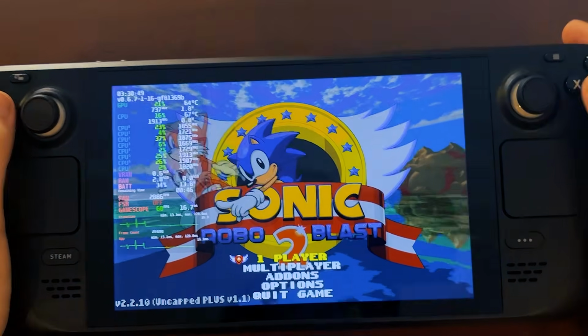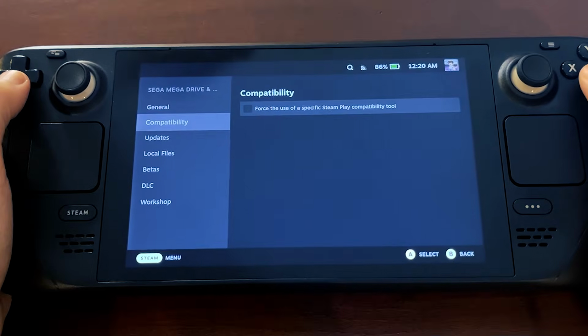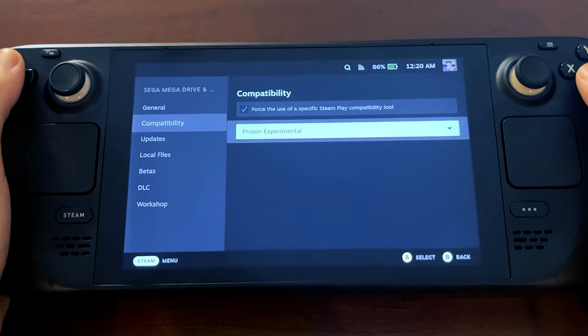Official games maybe, but if you're a die-hard Sonic fan such as myself, you'll know that the fan game scene is pretty poppin'. These were all super easy to set up, and a few of these games actually have native Linux versions, which you can simply just install. But for everything else running on Windows, all you have to do is add them to your Steam library as a non-Steam game, and force launch with Proton Experimental.